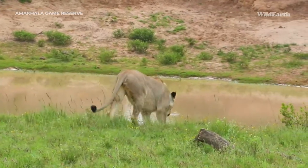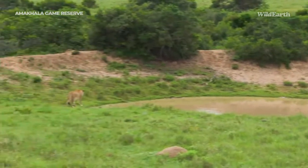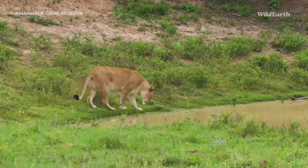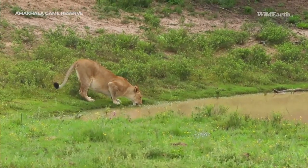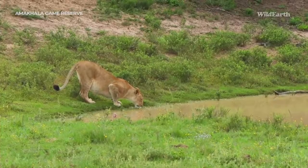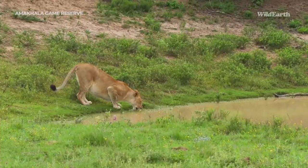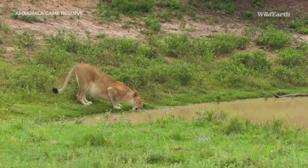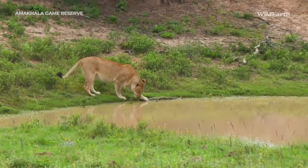Very cool. They were down here by the water hole, having a little drink of some water, and just enjoying themselves. Oh, it's nice. Obviously, like I said, there are a lot of other vehicles here that are wanting to join us in this beautiful sighting. Little drink of some water. Is that a stick you're wanting to grab there?